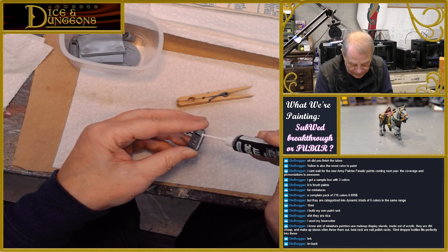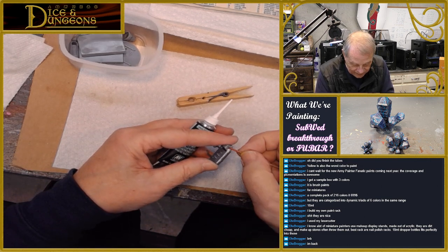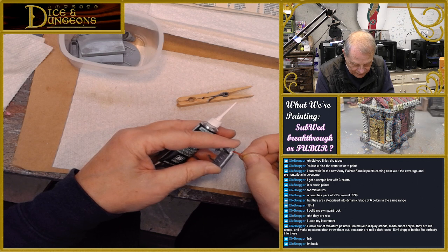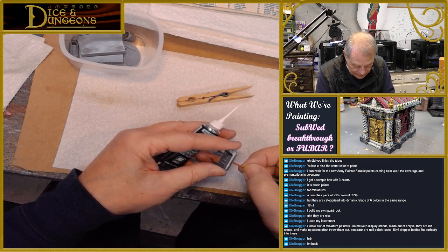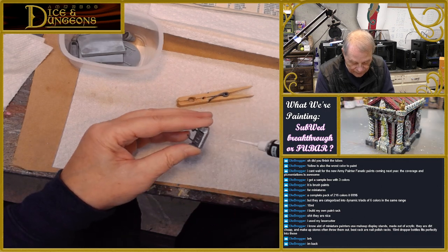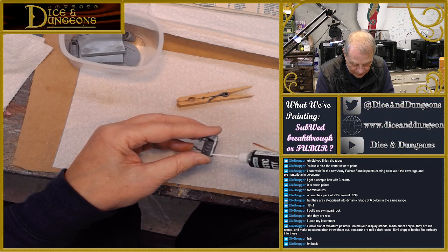What I found is that it doesn't always get pushed down very well into the gap. It just sort of floats on the surface. So I'm going to use a toothpick and push it down. And I don't care that it's spreading around a little bit because that all gets sanded down anyway. So hopefully that little gap that we saw there is going to be gone, and the little gap along this seam will be gone.